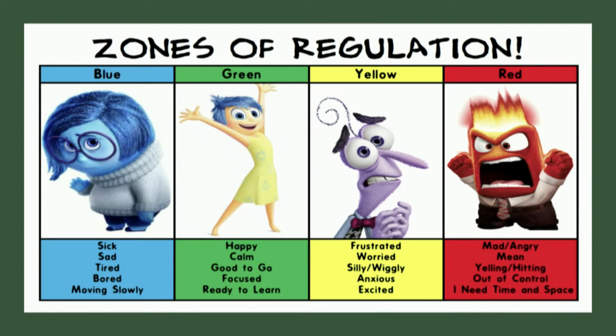How are you feeling today, friends? What zone are you in? Mr. Kevin, what zone are you in today? I am in the green zone with a little dash of yellow. Sometimes that happens. How about you, Mrs. Wally? I'm in the green zone today. I'm doing really well. I'm nice and focused and my body's ready. I thought I'd be tired today, but I'm not too tired. So here we go.